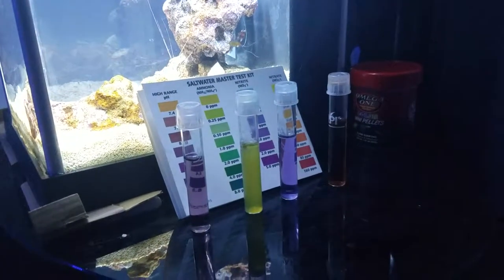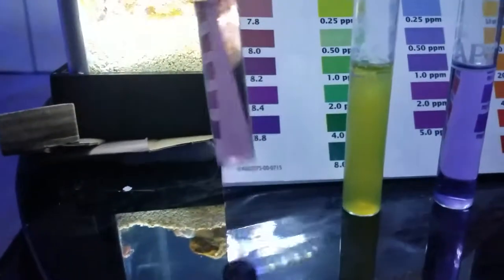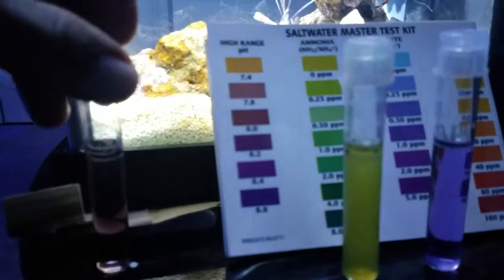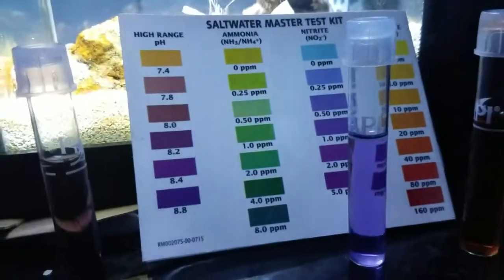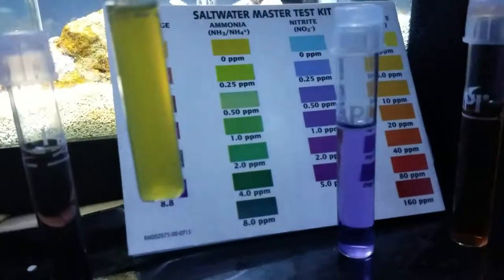All right, this is a quick update on a water test that I did earlier this evening. So pH looks a little low, about 8.0 thereabouts, maybe 7.8. Ammonia looks to be maybe 0 to 0.25, somewhere in between.